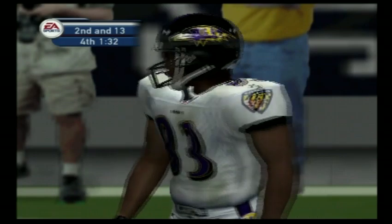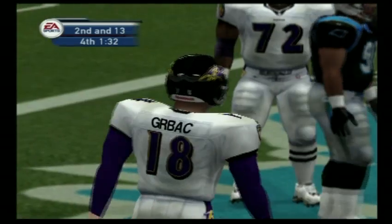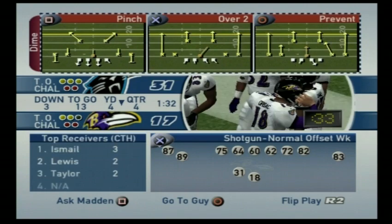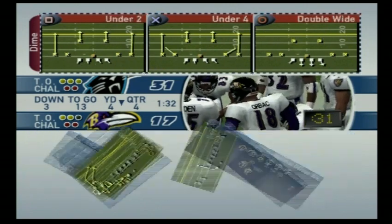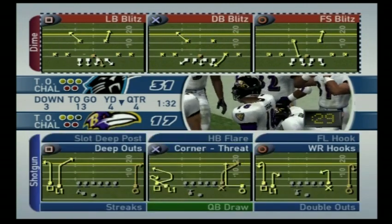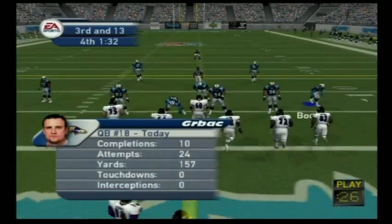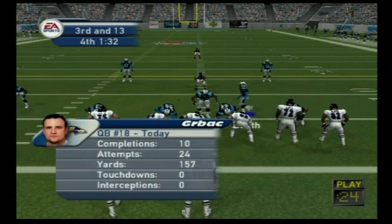The intended target. Durback put a little too much on that one. Oh, and maybe he got held up in the line because their timing was really off on that pass. I think this defense looks forward to these third down situations because they've been stopping him today.